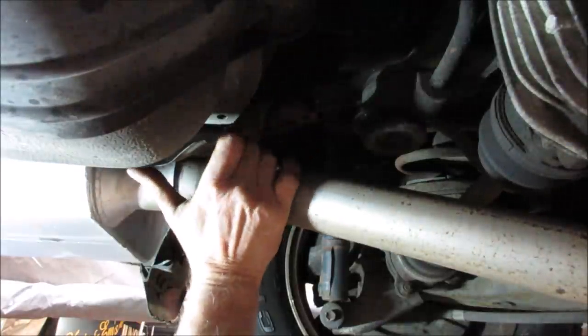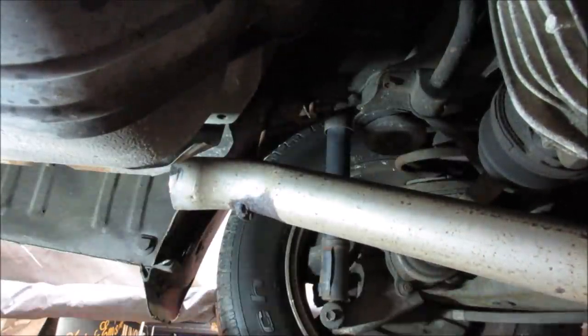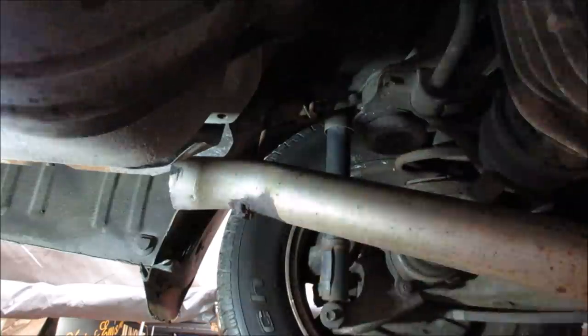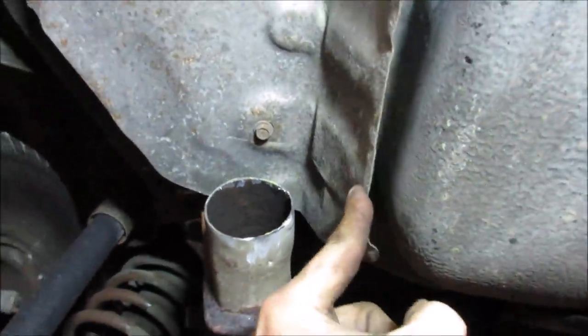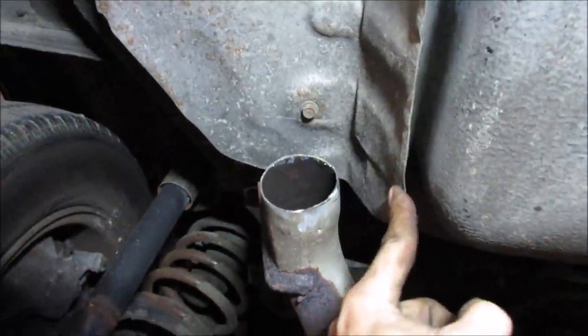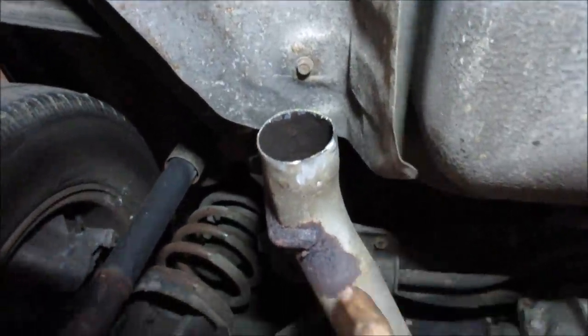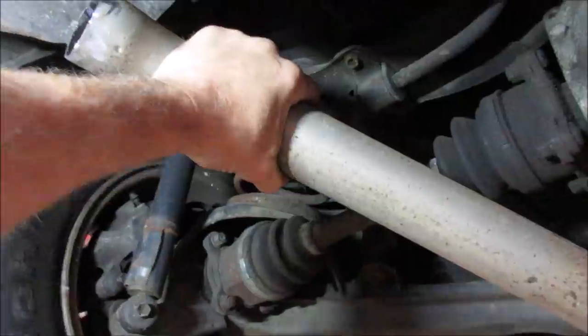We got to do something about this heat shield too. That heat shield's right against it. I don't know if we can just manhandle it away from the gas tank a little bit. Right there, it's hitting. Yeah, that's right where it was rattling on before too. Or can we suck this pipe? Can we bend that hanger?